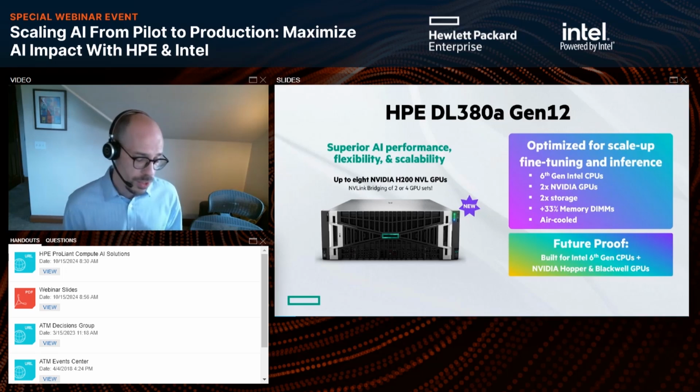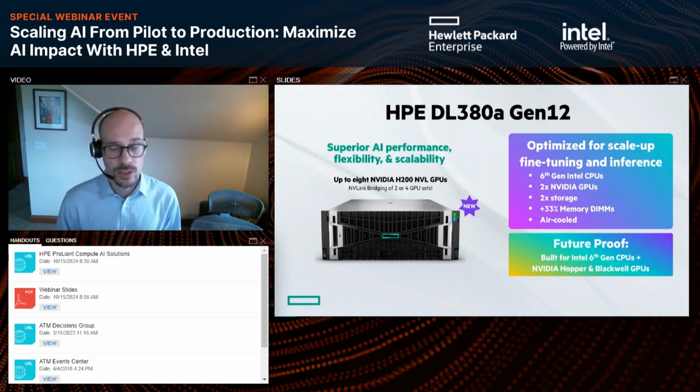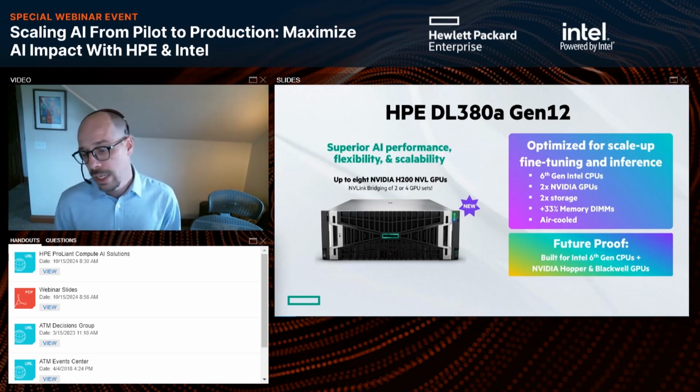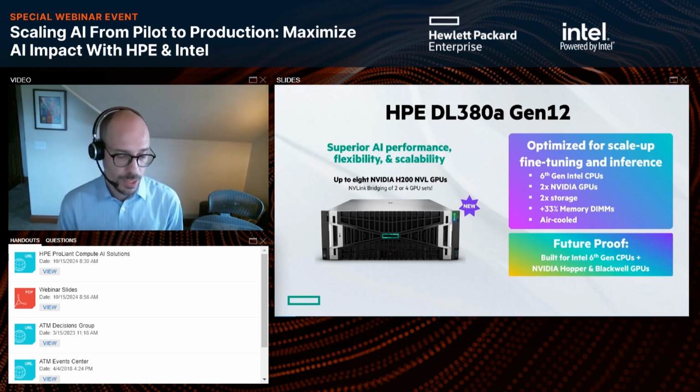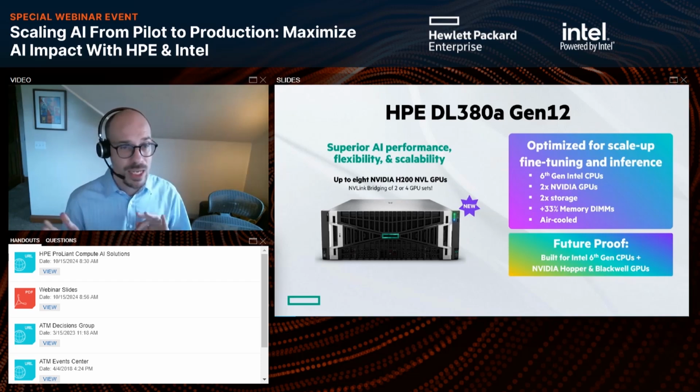But in a nutshell, what this really is, it's supporting the latest Intel CPUs. It's going to support all the latest and greatest NVIDIA GPUs, so their new H200s, if you've heard of those, the new Blackwell chips that are coming out next year. Very future-proof, with an extremely customizable, right? So if you're looking to deploy or maybe test on half the system, test your AI models on half the system and deploy on the other half, you can do that, right? Or any mixture of those things.